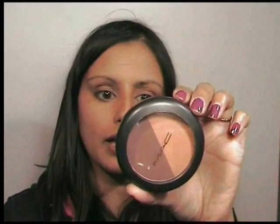Next, the one I use more professionally is this, which is a MAC, and it's called Shade and Sculpt. If I open it, you'll be able to see it's a peachy shade on top and then a matte brown powder, which I would use for contouring here or here to define the jawline.